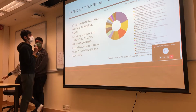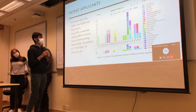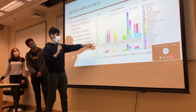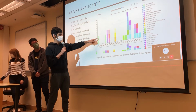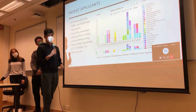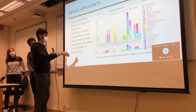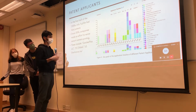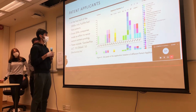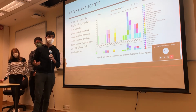Thank you, Stephanie. Now we will delve deeper into the applicants of the patent. In the first half of the 2000s, only Fujifilm had applications related to this patent. You can see here that there are 2 patents in 2001 and 2 patents in 2005, both filed by Fujifilm. But then, as Fujifilm left the industry, it paved the way for other smaller companies like QuickPix, DS Glover, and LG Electronics to come into the market of instant camera printing. And since 2014, these companies have made an effort to revive instant camera printing.